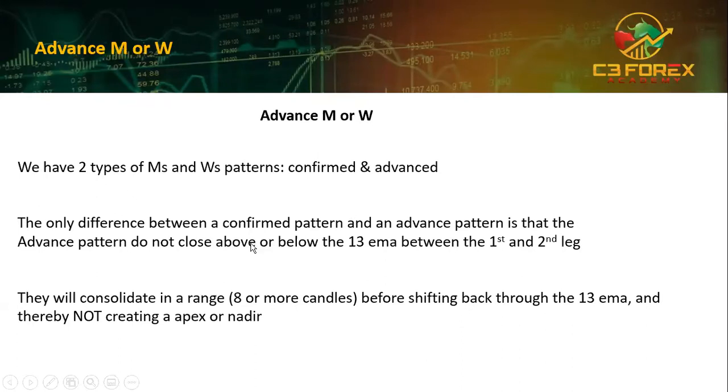All right, so we have two types of M and W patterns, confirmed and advanced. The only difference between the confirmed pattern and the advanced pattern is that the advanced pattern does not close above or below the 13 EMA on the first and second leg. With a confirmed M or W, you have your formation and you have your 13 EMA, and you have your M closing underneath, closing above, creating your first leg and your second leg of the M. That's a confirmed M.